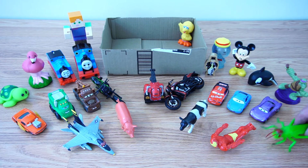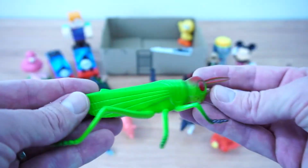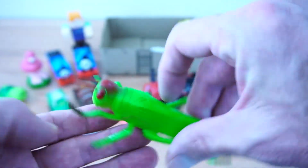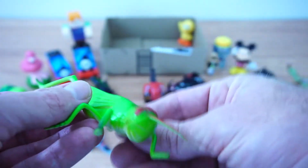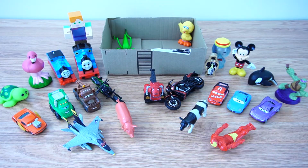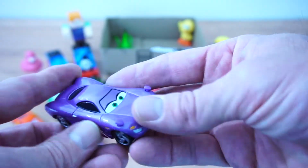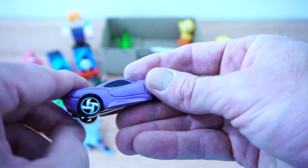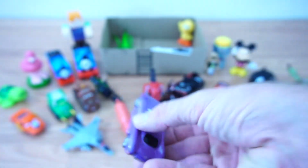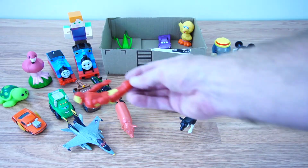Alright, who's next? Looks like we have a green bug. Oh yeah! There he goes! Okay, next up, we have a purple car. It's Iron Man.